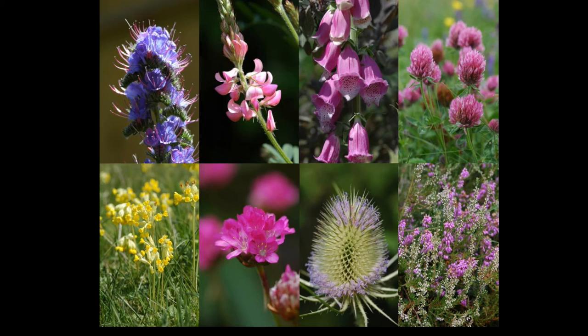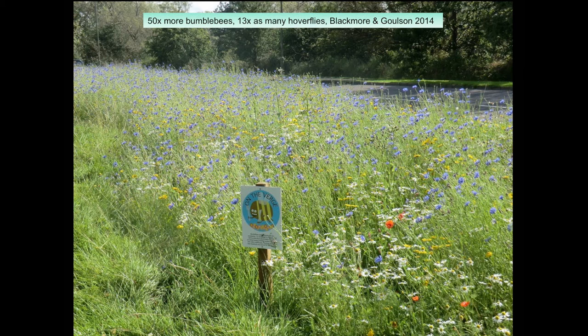I also think we should be trying to push for, and there are projects going on in Lewes to do this, to get some council-owned lands turned into flowers. There are so many mown verges and roundabouts and parks and so on, where they endlessly mow it, there's no flowers. It doesn't have to be like that.